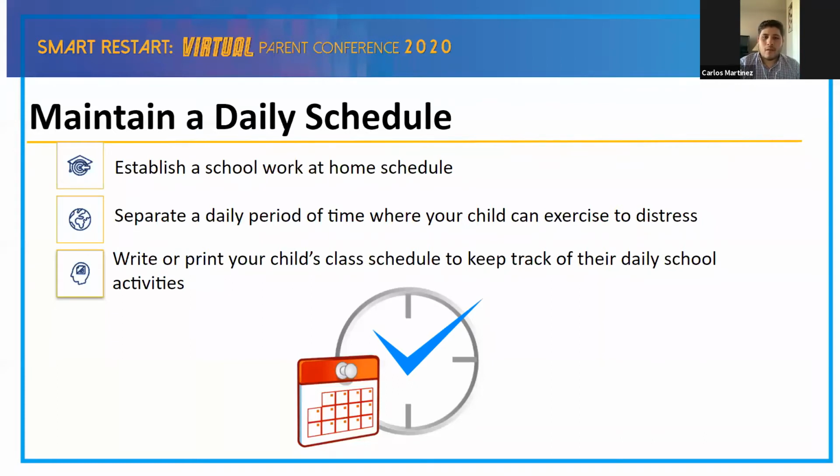When you create a schedule, also add time for them to do some exercise. They can either go into the backyard and kick the ball or run around, or if you want to walk around the neighborhood with them, that's also very helpful. This helps the student distress and get some energy. Once you have decided on the schedule, please try to avoid constant changes in them, because changing the schedule very often will definitely have a negative impact on your student.